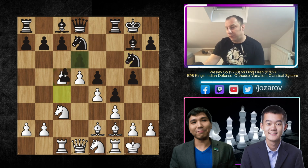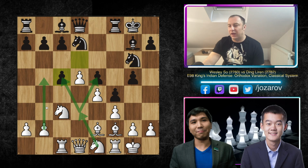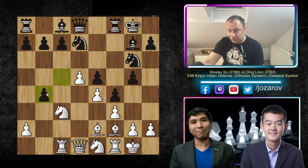c5. So if you take with the pawn, d takes c5, this wouldn't be good. Then with knight to d3 you have too many structural weaknesses here. We can also attack the position further. We can play something like knight to b5. We can even on some occasions play the move b4, after c takes b4.